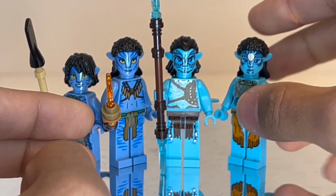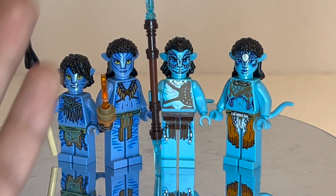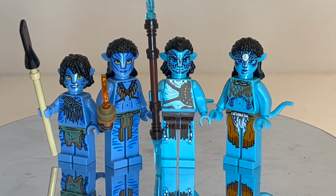Now, the figures themselves, I definitely do wish for the Metkayina Reef people, they had a little bit of a wider tail. In the movie, they have wider fish tails to go swimming, so I definitely do wish they had a different mold for the tail there, but I understand if you're going to have to introduce only a few molds here or there, that's really not a big priority, so I get why they just reused the old mouse tail, but I would have liked a different one.